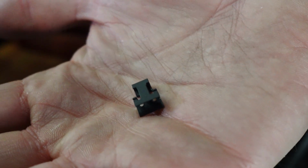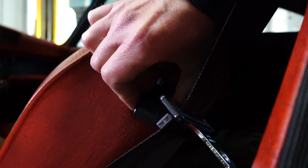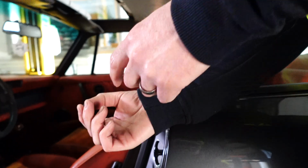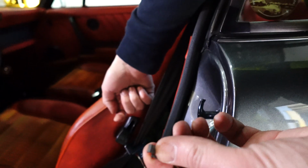This is the little clip that goes on there, isn't it? And what happens is they just come off in your hand. You go to lift it and it just comes off in your hand. And the reason is that that needs to go on the little metal shaft which sticks out of there. Yep. And it's got like a barb on it to hold it in.